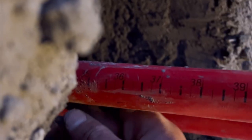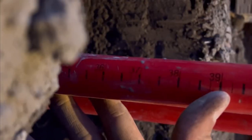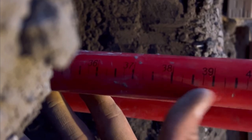Let's see here. And that puts us at 38, 39-ish. So we're almost 40 inches down. And then this side, I think we might even be deeper on this side. Okay, yeah, we're 39, 40 inches.